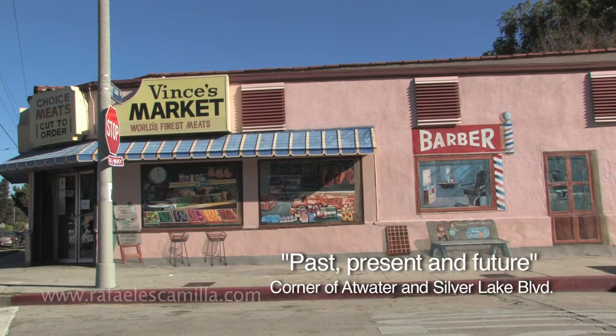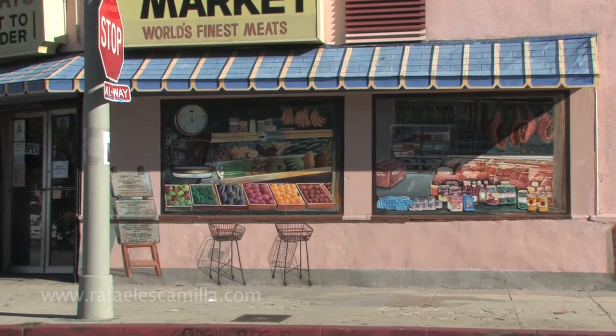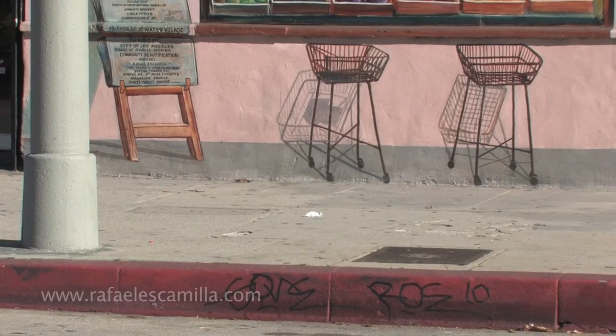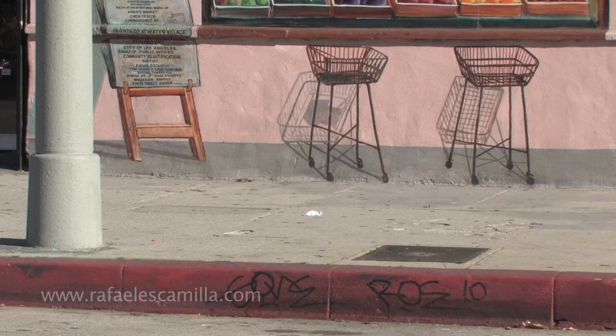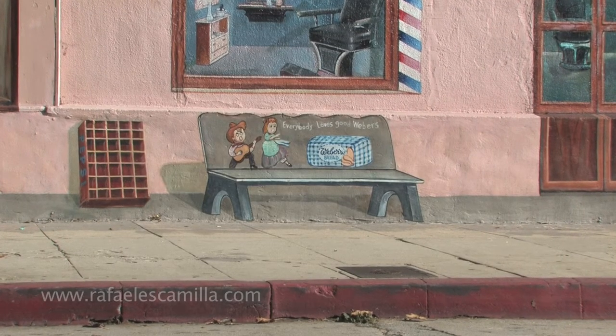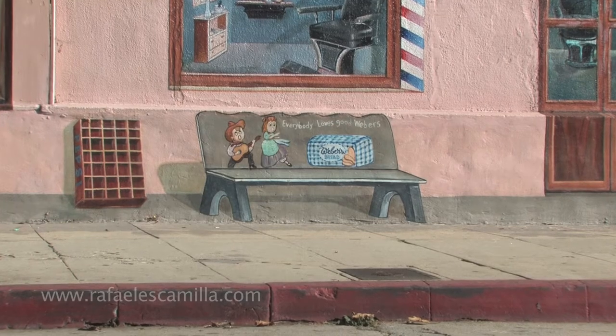This mural was done to recreate the past into the present. That was the idea, to show what exactly was there at that time until now. And here you can see, this used to be a beauty shop. I always like to integrate elements, but this was a great idea of the Friends of Our Water Village.